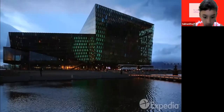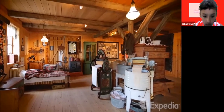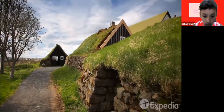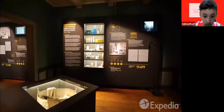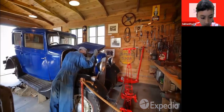Icelanders value their heritage buildings too. When Reykjavik modernized in the mid-20th century, dozens of the city's older buildings were relocated to the last of the city's farms. Today, Arbæjarsafn serves as a museum which allows visitors to walk through the pages of earlier times.